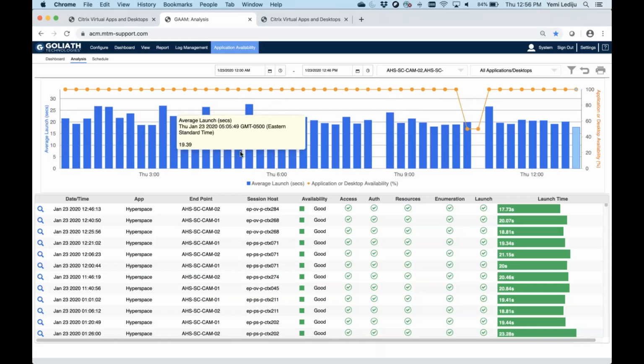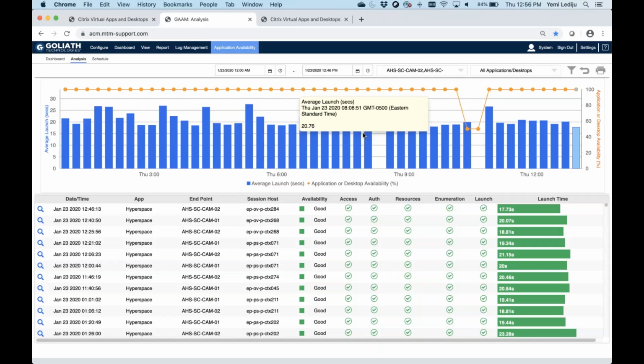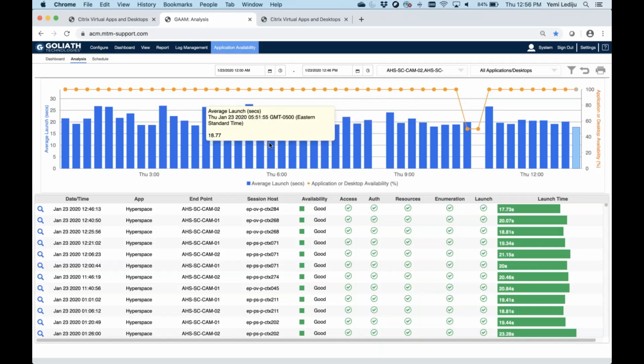And then they also get insight into the application launch times for all of their different Epic launches from all of their different locations. Now, the bottom section is where they would typically go when they've gotten an alert saying that there was a failure, right? So let's say after a maintenance window, there's a failure, and users may not be able to access Epic. So here they can see the date and time of the different application launches.